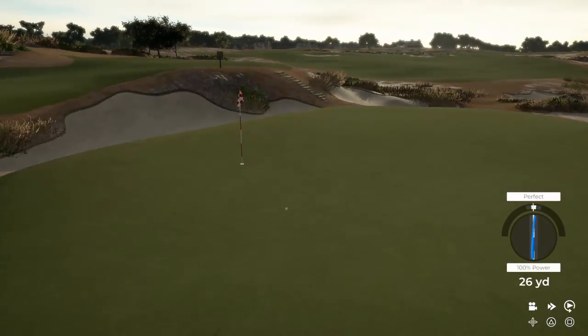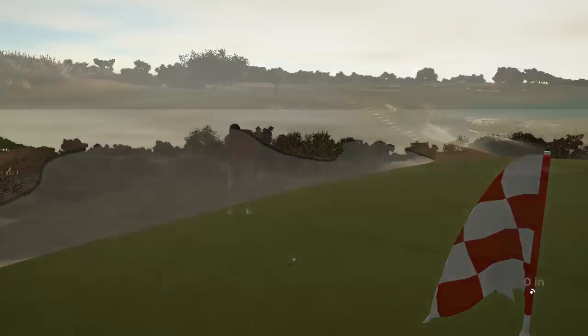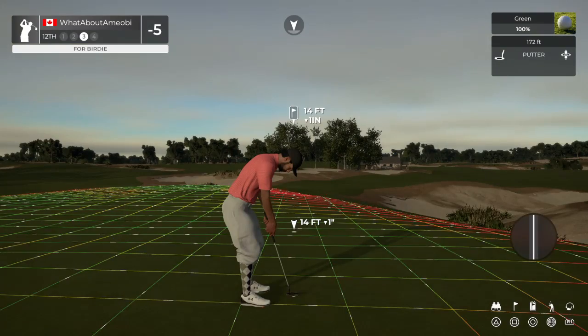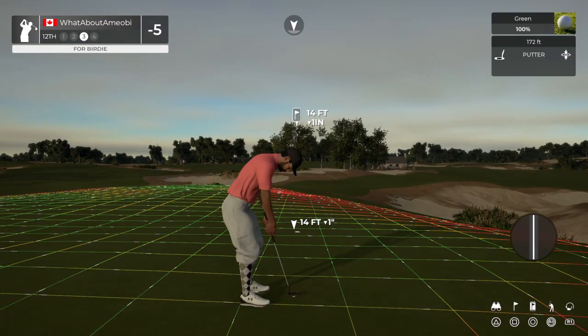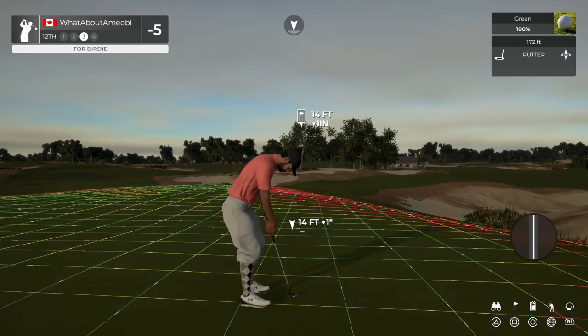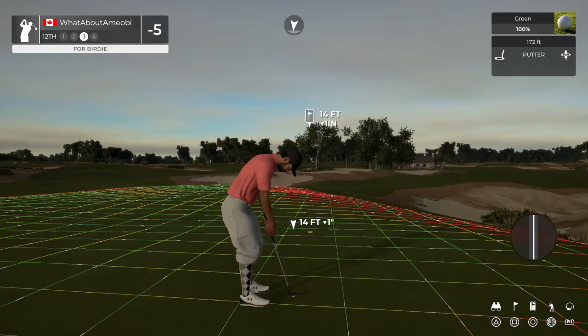So I like that. I've taken a crack at it. I've hit a poor shot, and I've been left with a difficult recovery. It's good. I like how you've designed this hole. It's drivable. I'm tempted, and then there's gonna be a lot of times where I'm gonna have been better off laying up and hitting a full sand wedge in.